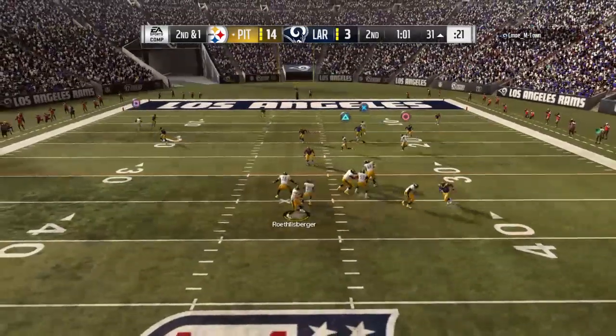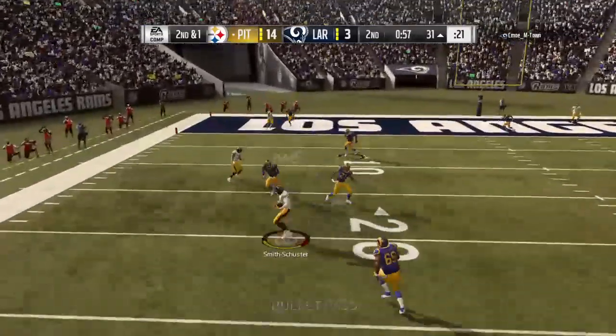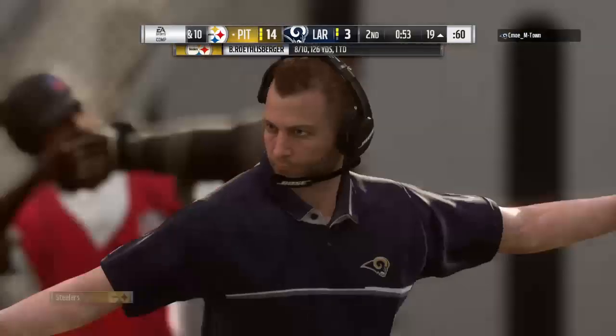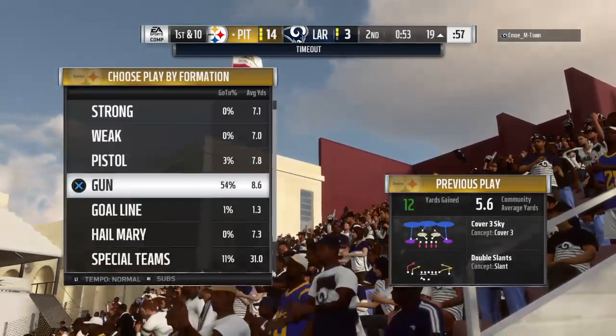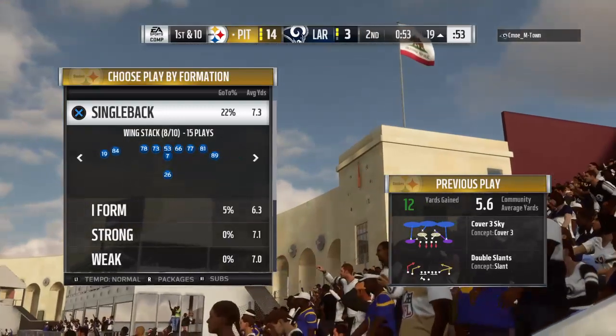Now Roethlisberger to throw on 2nd down. Being chased out left. Finding room to the 20. Throw left side, complete to Smith-Schuster. The Rams going to go ahead and use the first of their timeouts as they get the stoppage with a little over 50 seconds to go in the first half.